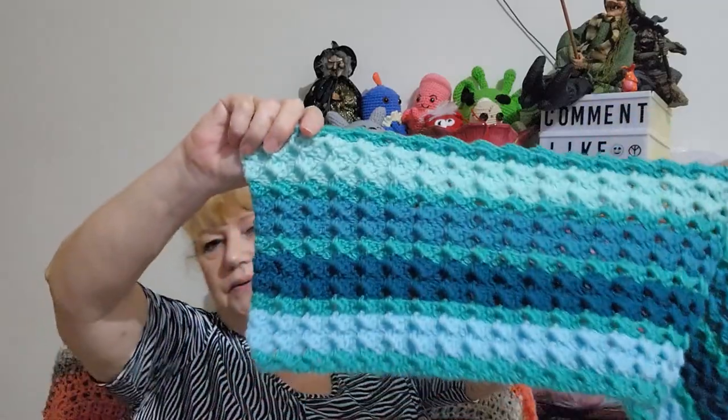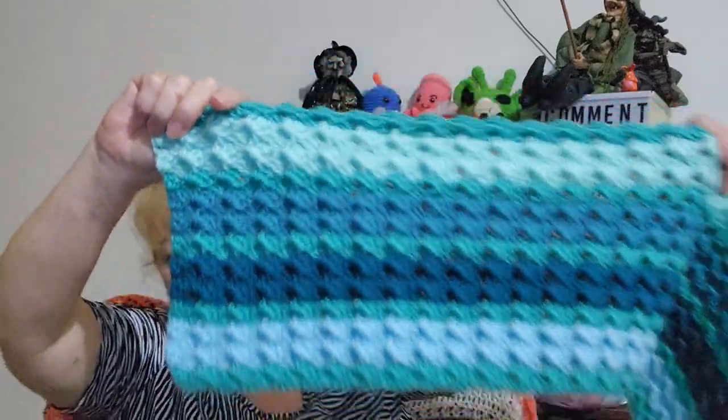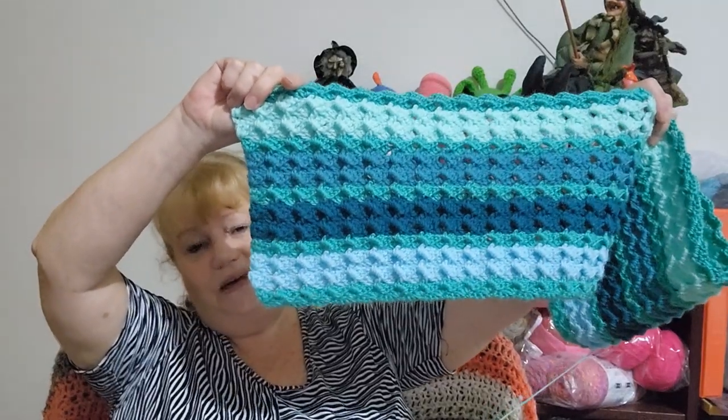Probably best if I hold it that way. I like the way these colours are coming out. I'm not a fan of all these greens, but they are coming together really well, especially as the Luck of the Draw, they're coming out in a great order.